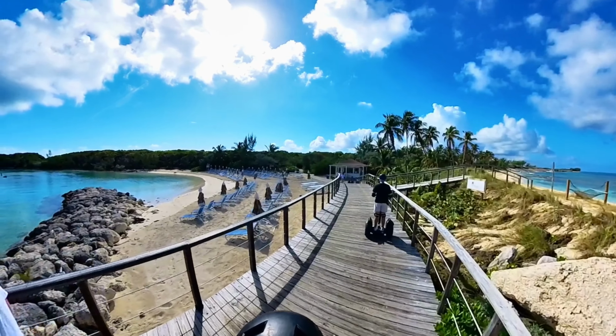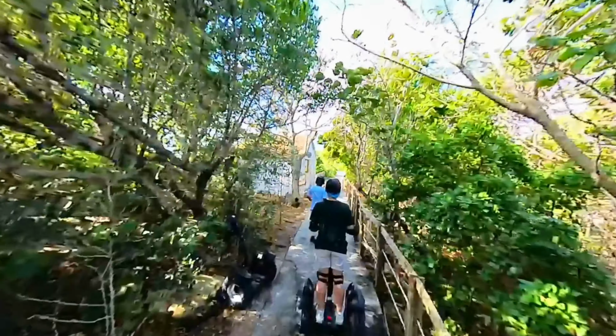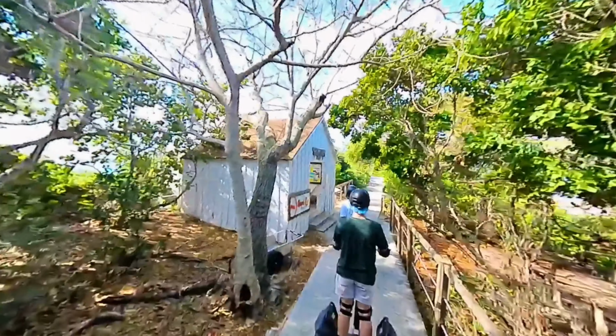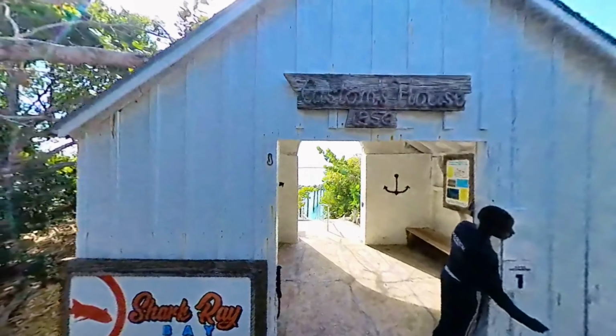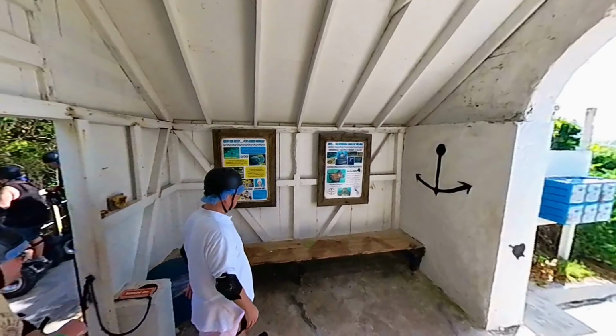After that, we headed over to the other side of the island to this salt shack. This was apparently the original entry point to the island, and as you might have guessed, they used to harvest and sell sea salt here. We spent about 15 minutes in the shack learning about the island's history and about the local marine life.